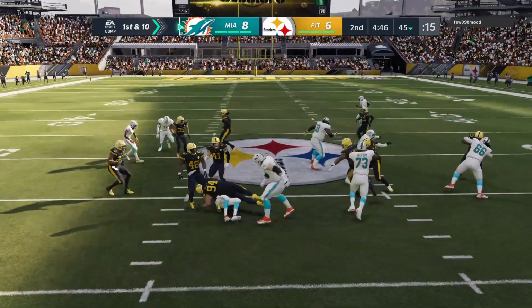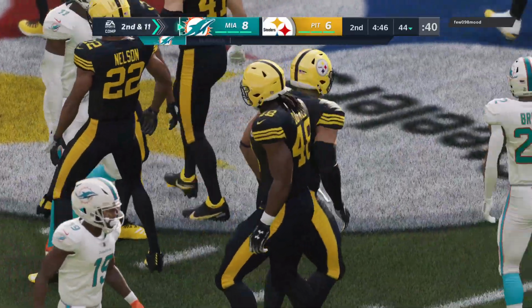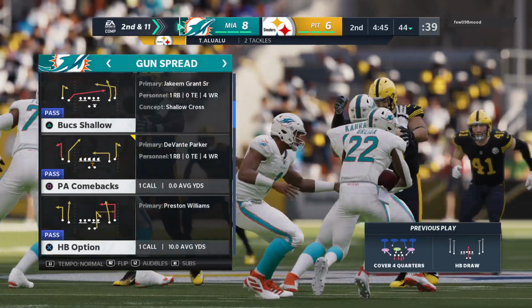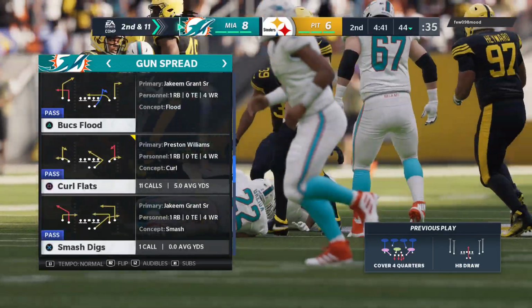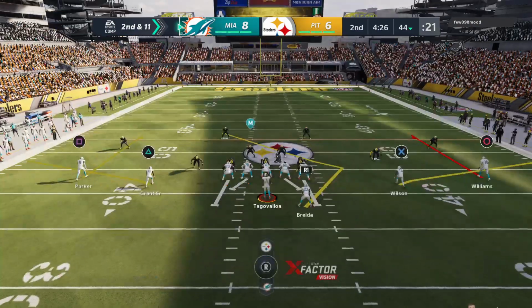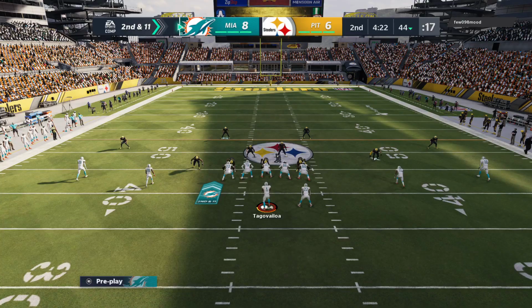Running out of the gun here, Breida. And he got blown up. Losing yardage on the play back at the 44. They'll lose a yard there, and it's 2nd and 11. This defense has really flown around in the 1st half. They've gotten to the ball carrier before they can really get started. Offense got to come up with something else in order to try and get this running game going.